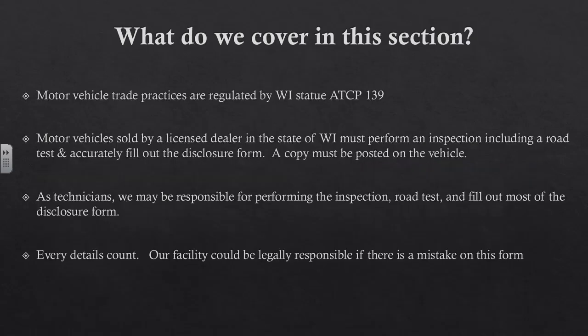In this section of the course, we are going to cover the Wisconsin used vehicle disclosure. Motor vehicle trade practices are regulated by Wisconsin statute ATCP 139. So the trade or the handing off of a vehicle from one party to another, selling as a term, is regulated by ATCP 139. As a portion of ATCP 139, one of the subsections states that motor vehicles sold by a licensed dealer in the state of Wisconsin must perform an inspection including a road test and accurately fill out a disclosure form. A copy of that disclosure must be posted on the vehicle. And this is all for consumer protection.